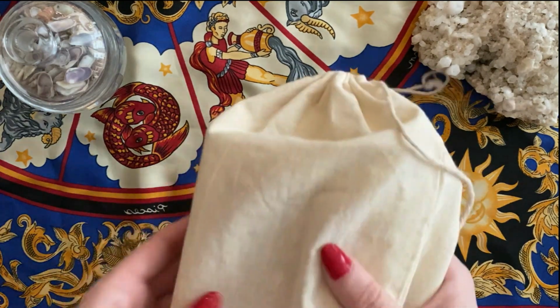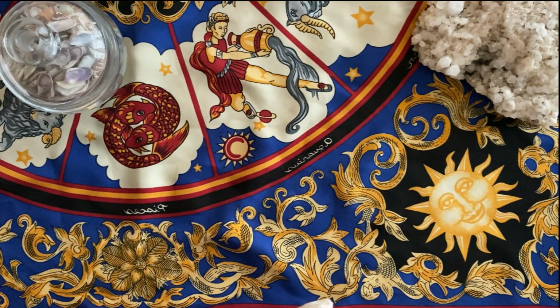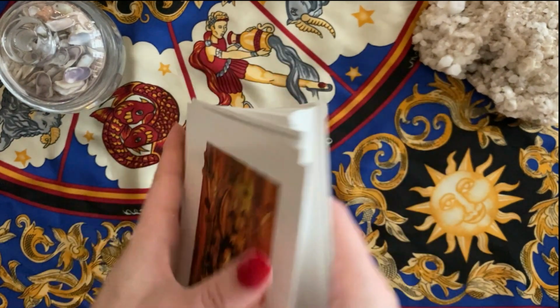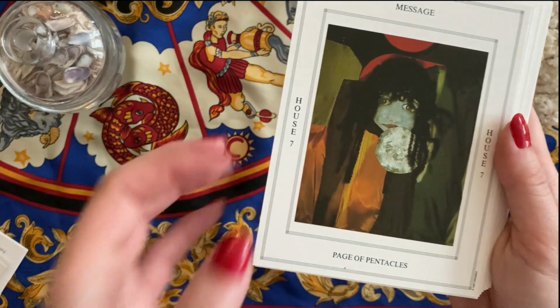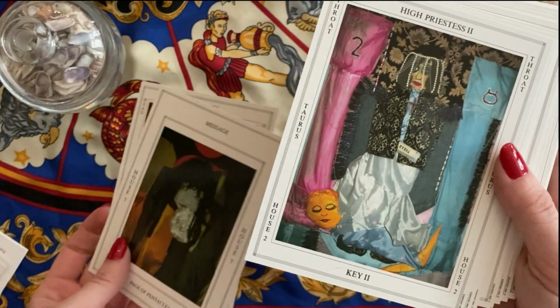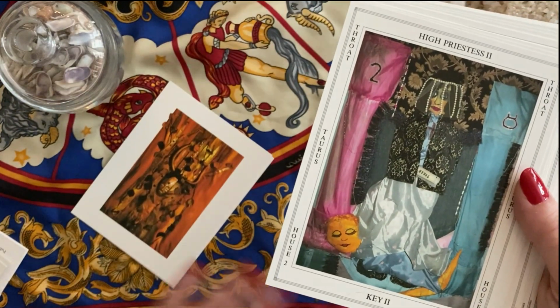Okay, two more. So the next one, it didn't come in this bag. It came in a different bag that was too small. But I think on the Discord that I'm in, someone was like, hey, the Tapestry Tarot is on sale. I didn't even know the Tapestry Tarot was in print. And I was like, yes and yes, please take my money. So, oops, was this in the order too? No, no, because I've done readings with it. Okay.